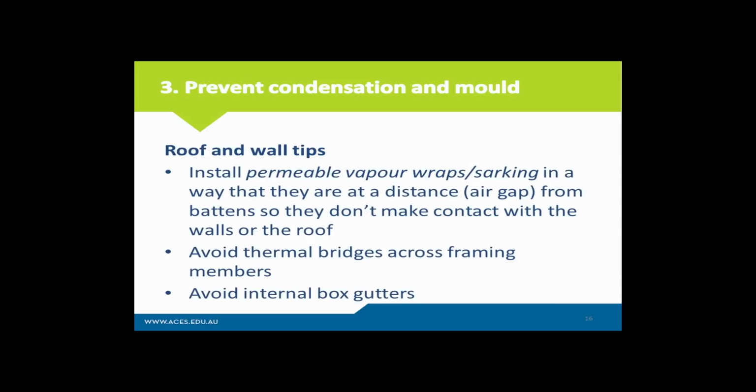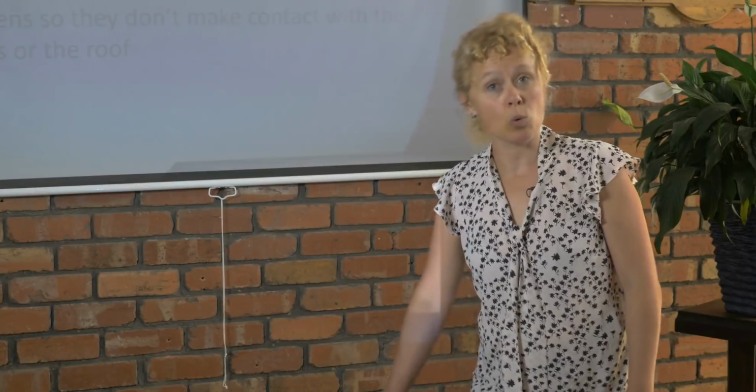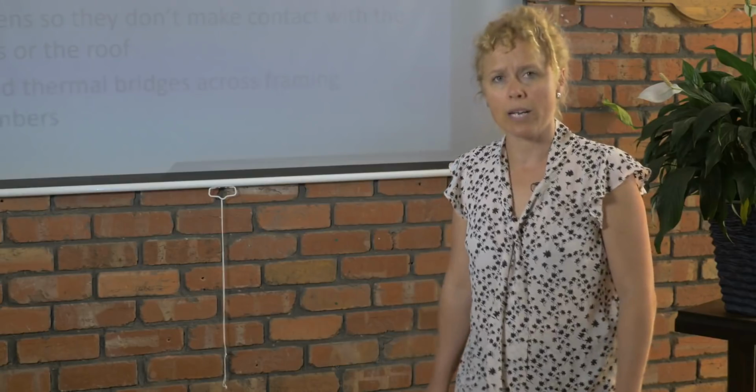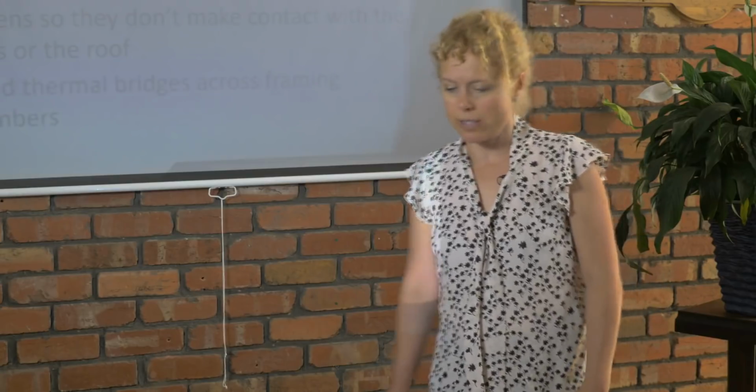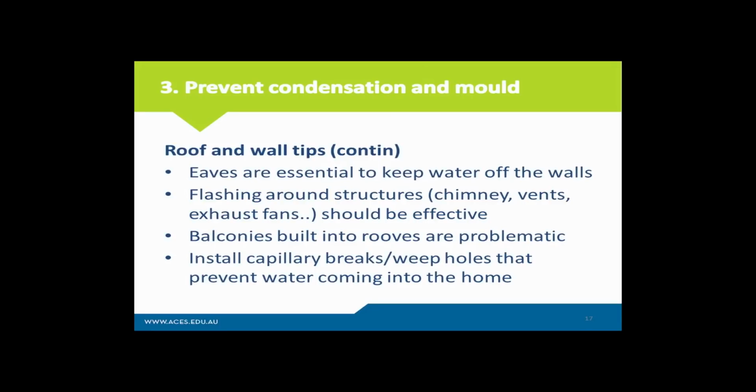Roof and wall tips. Install permeable vapor barriers and wraps or sarking. Vapor barriers in the roof are referred to as sarking, in a way that they are at a distance or air gap from the batten so they don't make contact with the walls or the roof. Really important. Big reason why they found condensation and mould problems in this study. Avoid thermal bridges across framing members. Avoid internal box gutters, as I've mentioned. Eaves are absolutely essential to protect the walls from the weather, so having no eaves is a disaster.